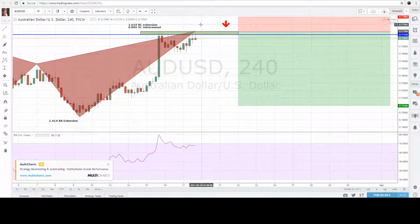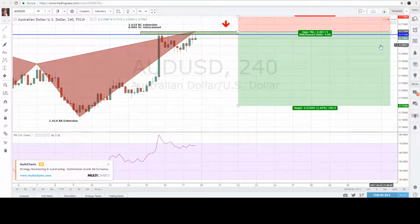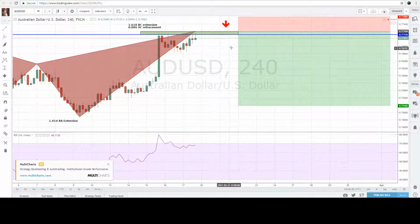However, if Tuesday the price rejects 77.20 or 77.50 and it starts coming down, that's when you know that, alright, now is the time, let's go short on this shark pattern, and prepare to ride at least until 75.20 for our profit target to hit. So this is how we're going to trade Aussie dollar, and feel free to drop me any questions in the discussion box below so that I can answer them for you.